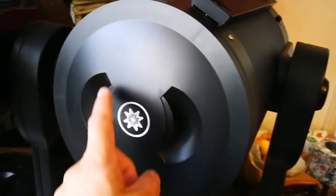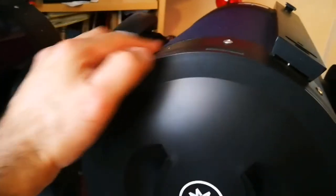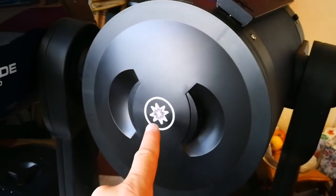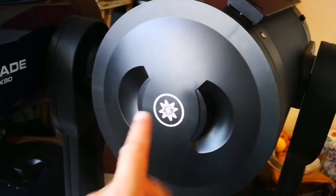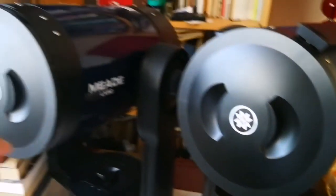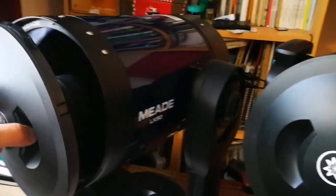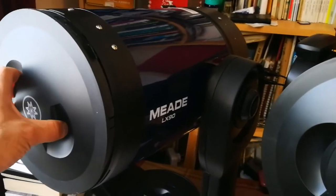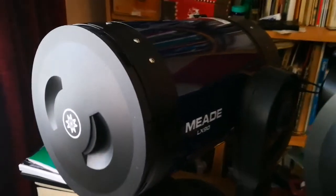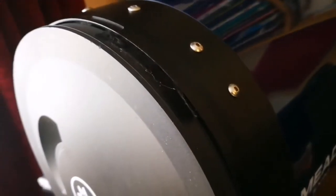And this one, Advanced Coma Free GPS version, LX90, came with an Audiostar hand control. It talks, number one. Much better deal than that. Look at it. Wrapped. Look at it. Come on.